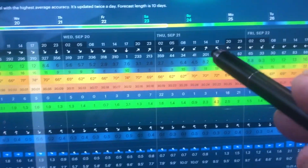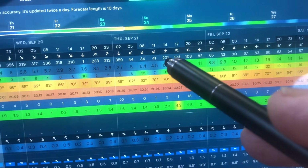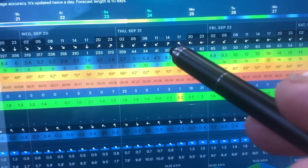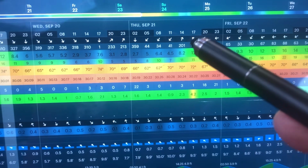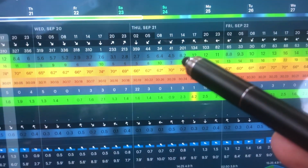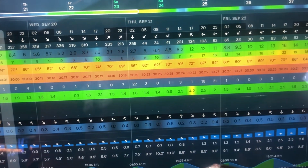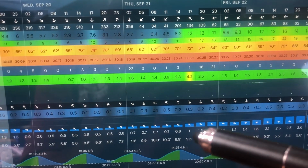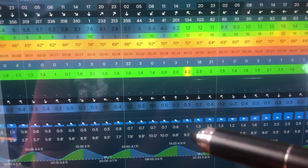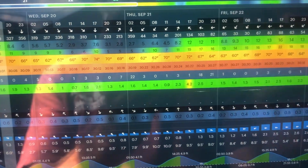And so here we are Thursday afternoon. We can see that starting around 2 o'clock, the winds are going to shift out of the southwest. 5 o'clock, they'll be out of the southeast. Again, following winds, 8 to 12 with gusts up to 15. And the seas should be comfortable, about 1 foot with a 9 or 10 second period. So that should be a pretty comfortable ride.